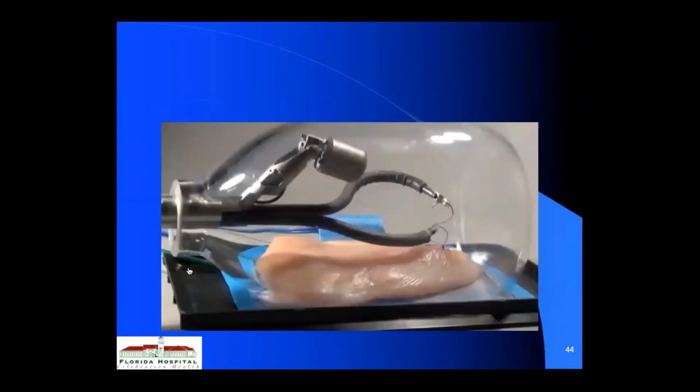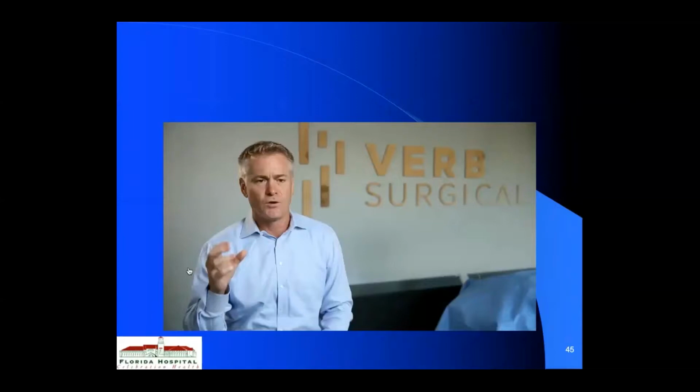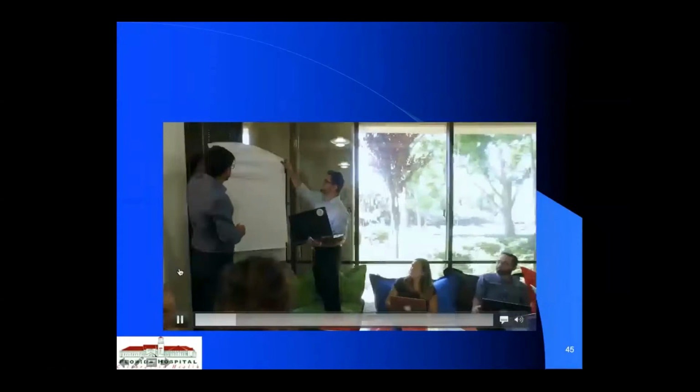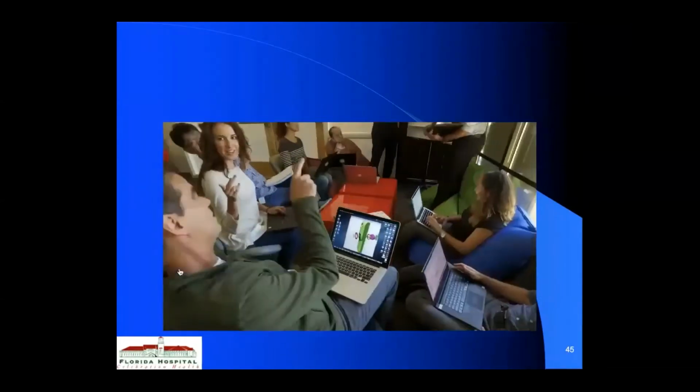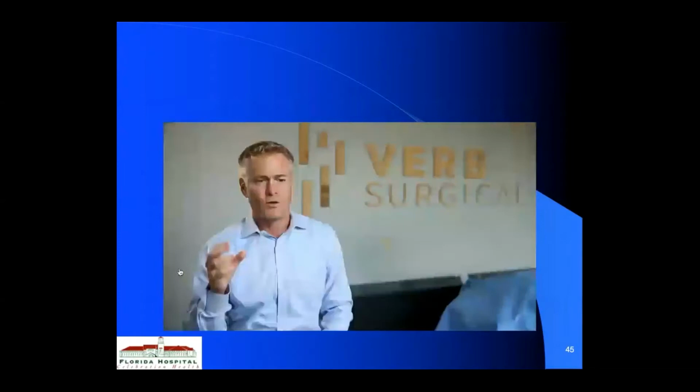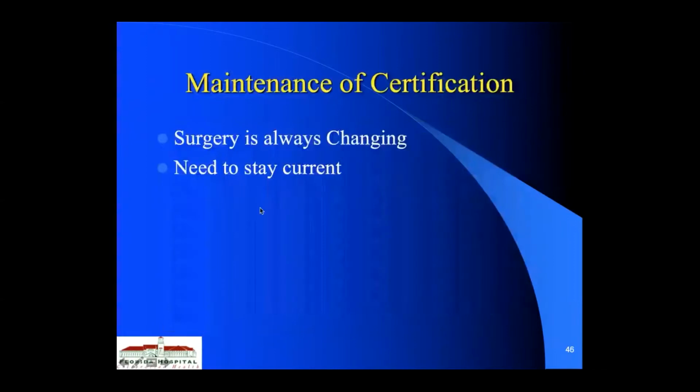Verb Surgical is a combination of Google and J&J. This is going to be very interesting in the future, where the robotic surgical systems will actually talk to each other. They'll learn from each other, and artificial intelligence is going to become very important, in coordinating the precision and data points so we can learn from each other much better. Medtronic itself is also coming out with a robot that should hopefully be out within the year. We need to stay current. I think this is going to be a very rapidly changing field.